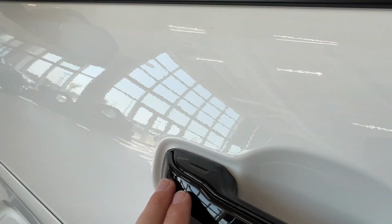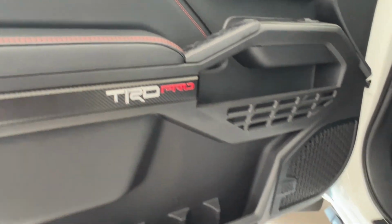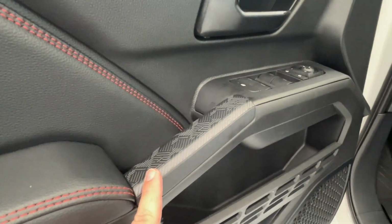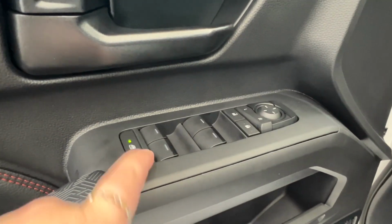This guy indicates keyless entry, as we said, so if you have the key fob on your person, you can tap your hand in here to lock and unlock your unit. Inside the door, you've got the TRD Pro logo right off the bat. Lots of storage space. You've got your JBL speaker there. You've got this little textured handle. You'll have another matching one right inside the space up front. Of course, you got power windows front, back, window lock, power lock system, side mirror controls.